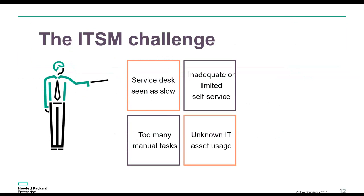The ITSM challenge. Even if we forget about the numbers we saw before for a moment, the huge potential for improvement seems obvious when looking at many IT organizations. Why is that? A couple of points. The service desk often is perceived as being too slow. Users are confronted with inadequate or limited self-service. There are too many manual, time-consuming, and often error-prone tasks. And finally, IT asset usage is unknown, for example, to understand the service disruption impact or license usage. Just to name these 4 big buckets.